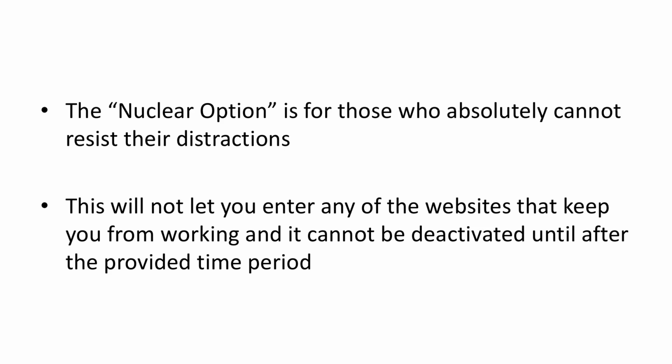The nuclear option is for those who absolutely cannot resist their distractions. This will not let you enter any of the websites that keep you from working, and it cannot be deactivated until after the provided time period.